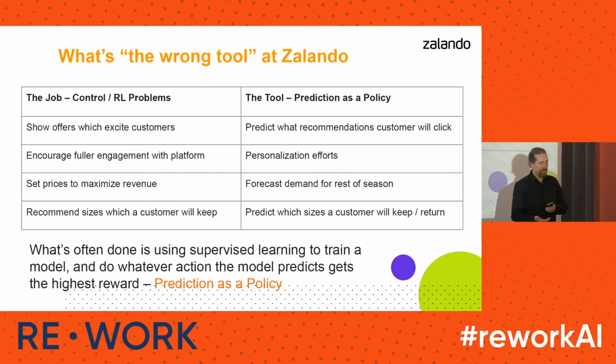And then recommend sizes which the customer will keep. Here, predicting sizes generally does work fairly well, but there's also a little bit of interplay, because sometimes people think that they have one size, but actually they have another, and if they finally break out of that mold and get the size that actually works for them, then they'll do a little bit better.